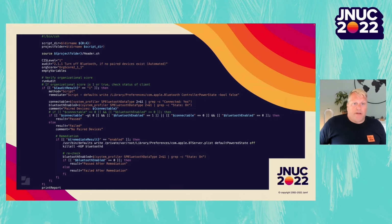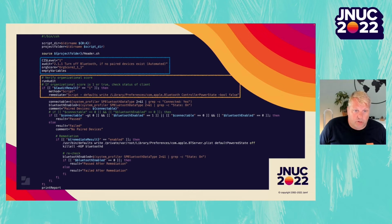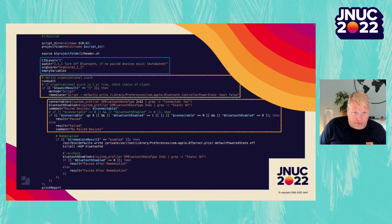Here I'm going to explain the org score. There is a link to the CIS benchmark document. We're going to check if we score on this organization score. If scoring, we perform an audit check and check the state of the device.